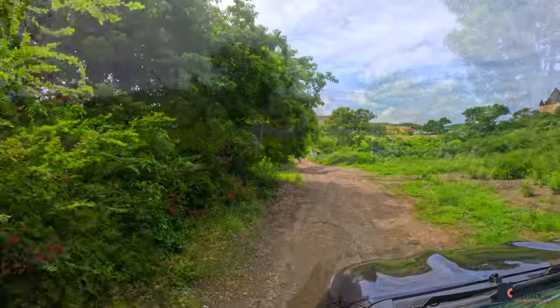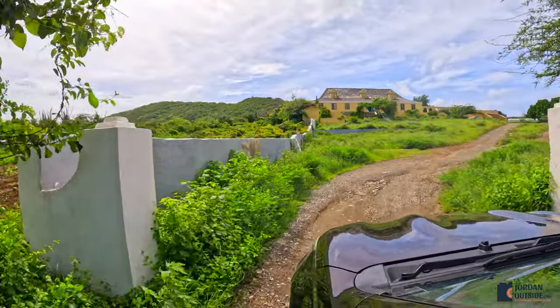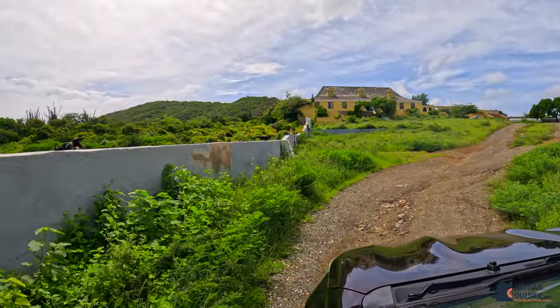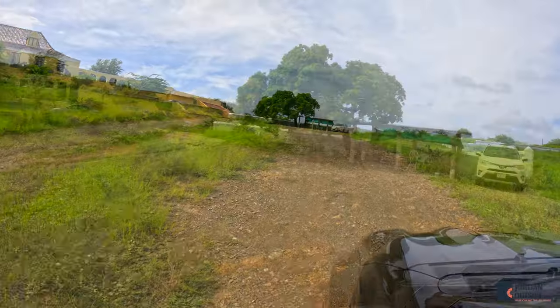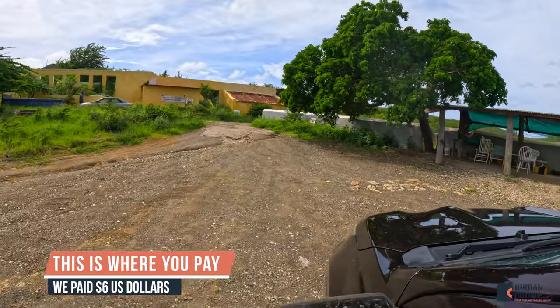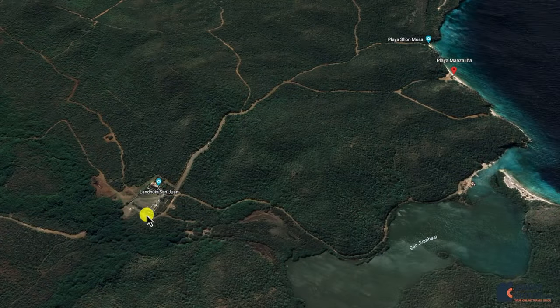And then on the other side, you're gonna come to this gated area. It shows you the sign of when it's open. And when you get to the top of this area next to the house, that's where you're gonna pay to get in. So this is the area where they have an attendant. You can see who's walking out. That's where we paid. And then from there, you'll follow the dirt road all the way to Playa Manzaliña.